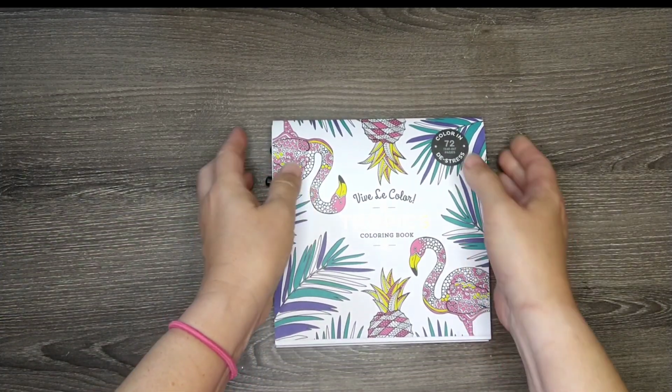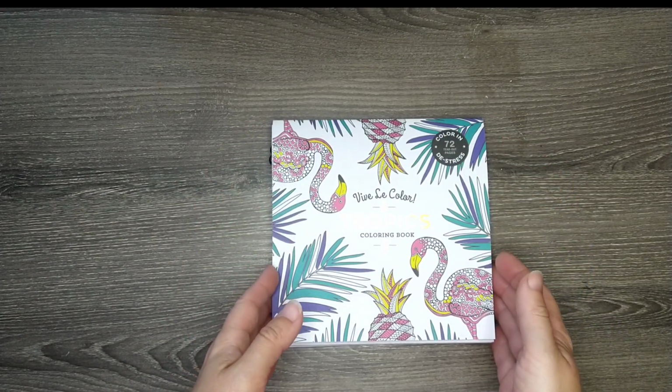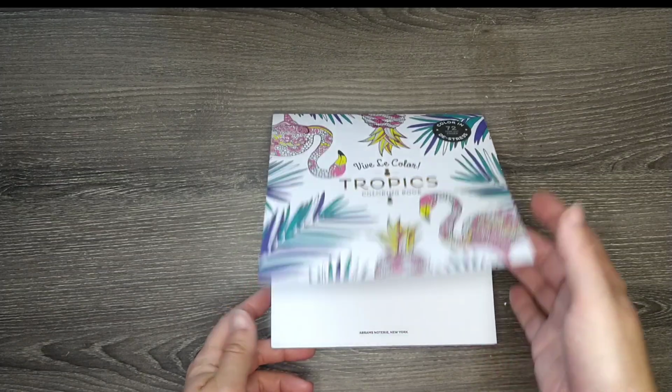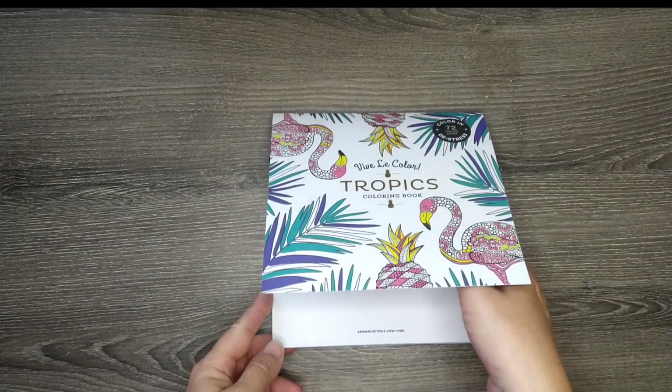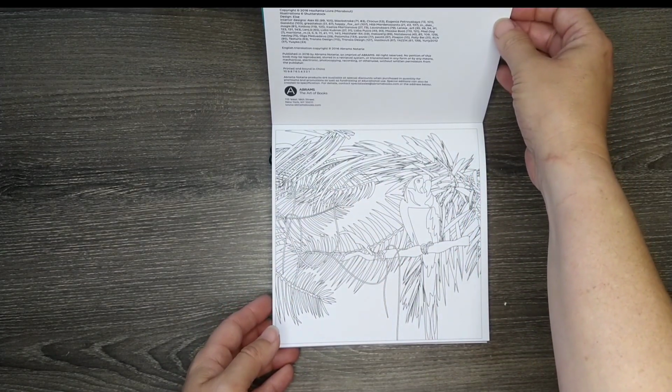This one, I actually have a video started on this one, working on a page in this book, Vive la Color Tropics. And I don't believe that they list an artist on this, as far as I'm aware.